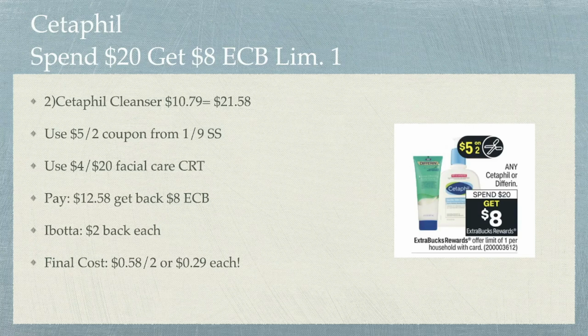And it's an Ibotta rebate. So if you have a weekend warrior bonus or something that you're working towards, then you'll be good to go on that, and this can help you reach that bonus.